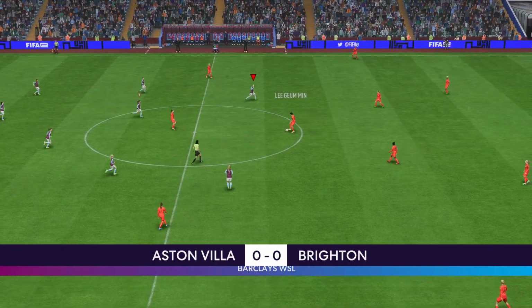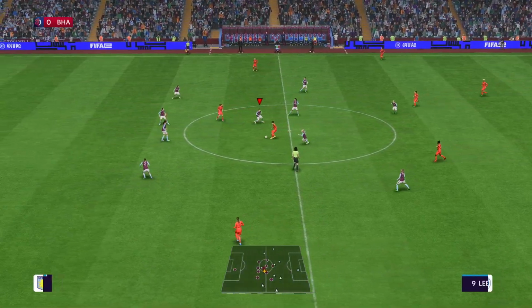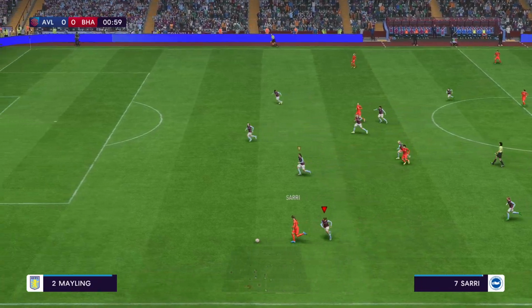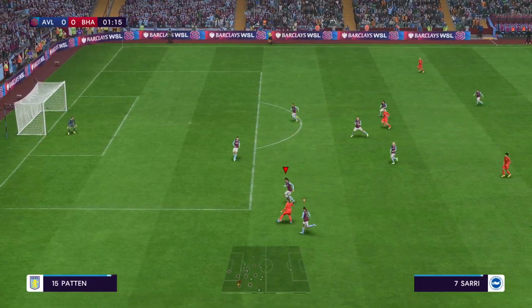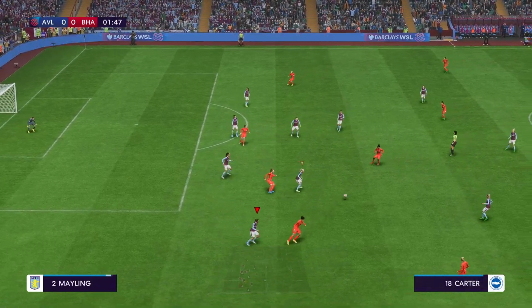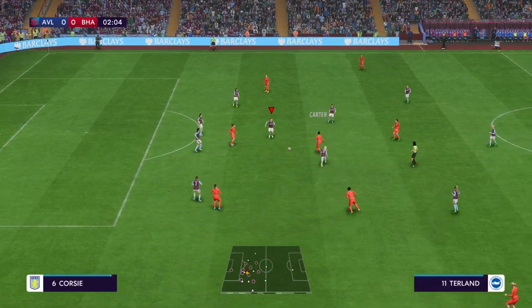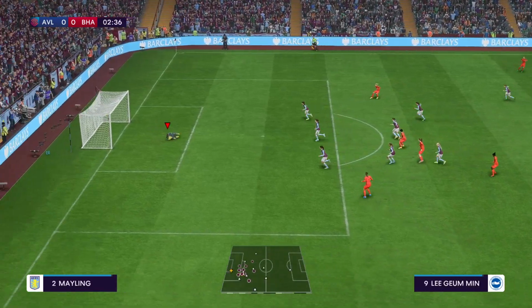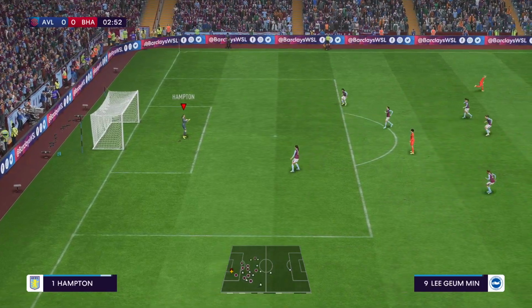And so the battle commences. Well, that's wonderful attacking play. Daniel Carter. No degree of difficulty at all for the keeper.